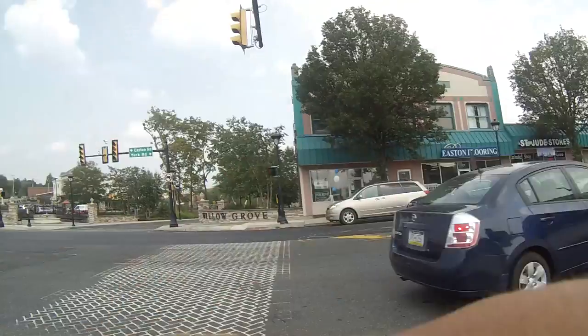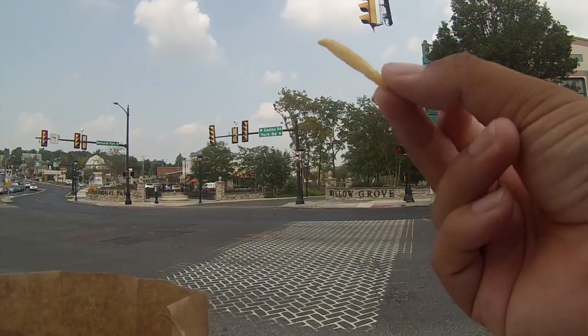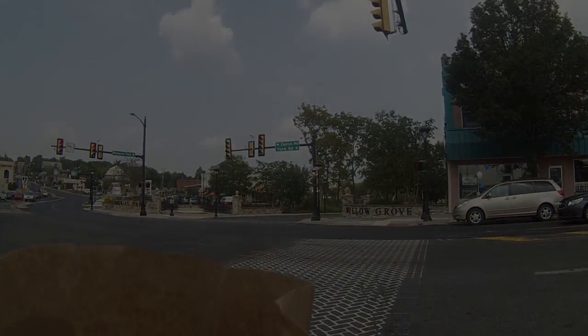Alright, so we got ourselves our bait, Burger King French fry, and this is actually a perfect size, so that's good. That's what we're gonna be using. I can eat some too. That's the best thing about it.